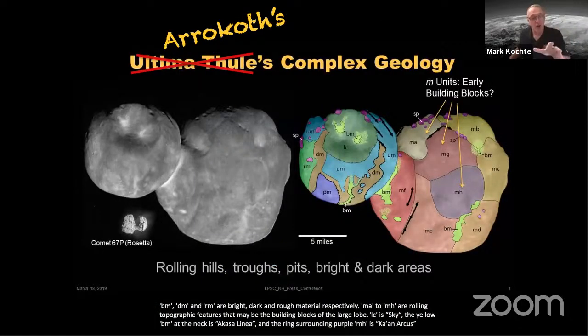The geography and geology of these two objects is incredibly complex. There are pits, troughs, and hills. They're not formed like hills on Earth, but there are hills there. There are bright areas, dark areas, all kinds of different materials here.